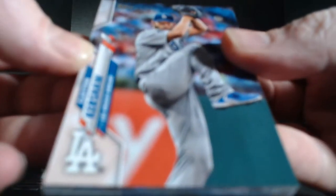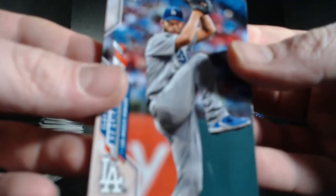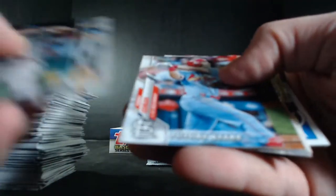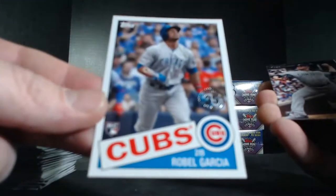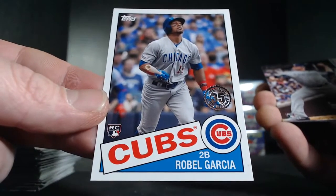Clayton Kershaw. Clayton Kershaw. Into focus, please. All right, Ramon Laureano, Cole Calhoun. There's our Jesus Luzardo rookie. Mike Soroka, Adam Frazier, Tommy Pham, Josh Fegley, Matt Olson, Dominic Smith, the mentor. All right, we got a Robel Garcia, 85, rookie for the Cubs. And we got a Moran rookie and a Daniel Palka.